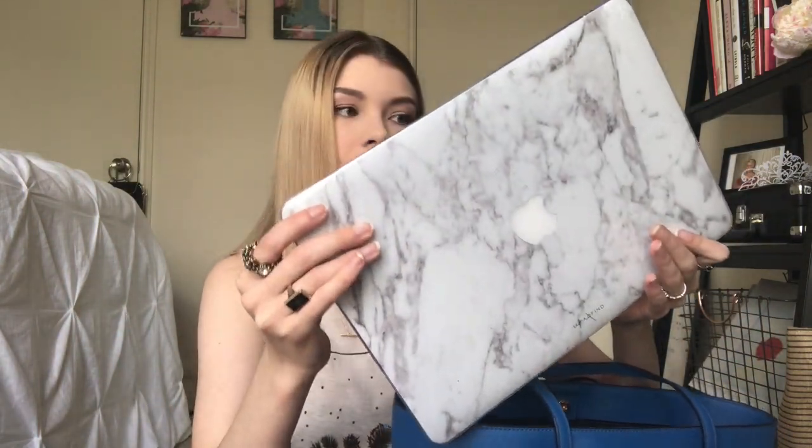Next is my laptop. I just have a basic MacBook Air, and this is my super cute marble case, but I was studying for exams with this.